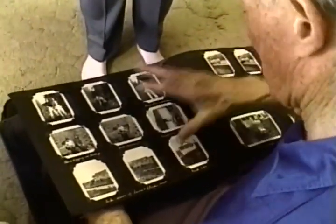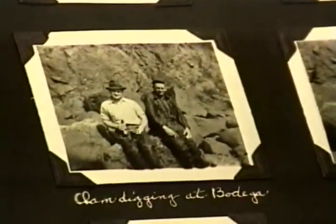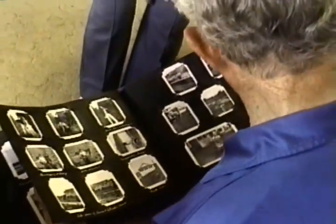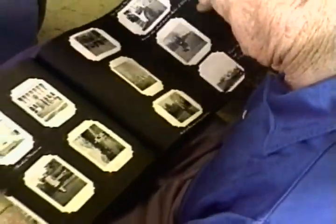This is taken up here in Bodega and up in Sumner. Is this down in the... What is that? I can't tell. I don't know. Is this out at the ranch? I think so. It looks like the lagoon. Yeah, it's out at the ranch. No, this is somebody... Oh, that's the Gudgel kid, baby.